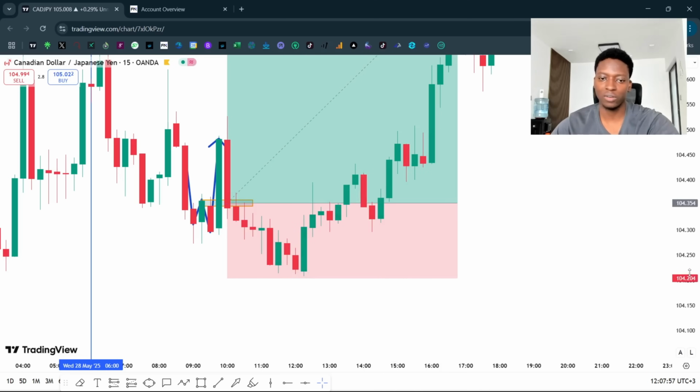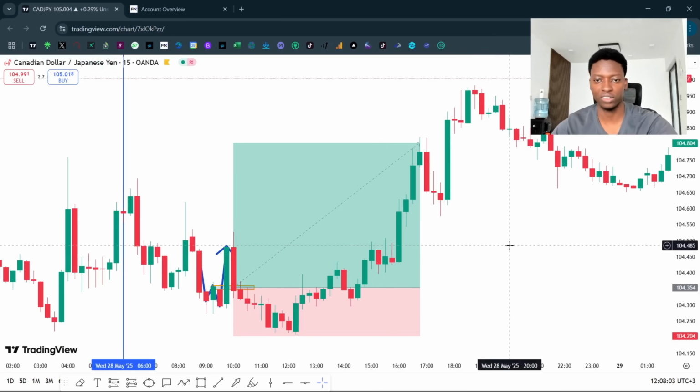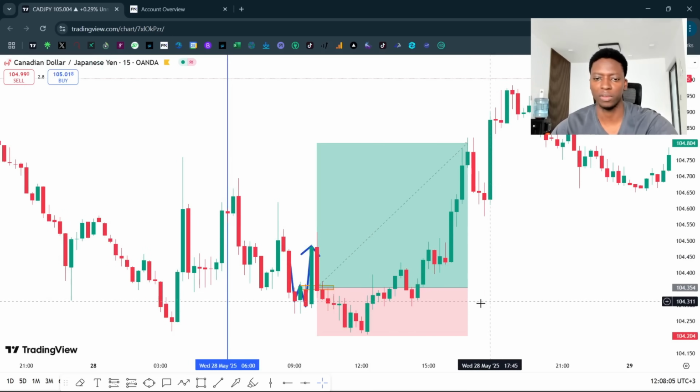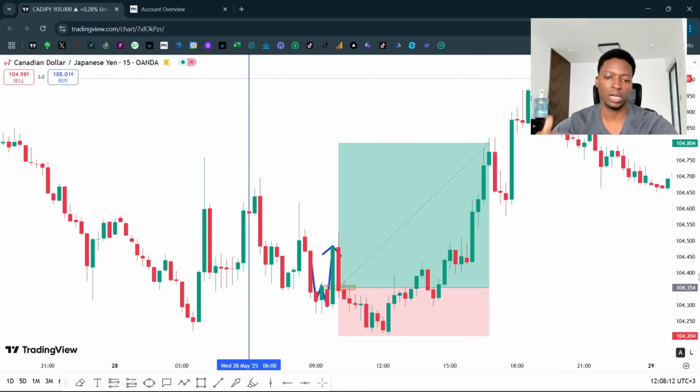So this trade required very strong psychology as usual, but these are things I've built and developed over time. I don't remember the last time I closed a trade prematurely because I was afraid to hit my stop loss. I just open my trades and I let them run. Whatever the trade does, I've already accepted that I have no control.